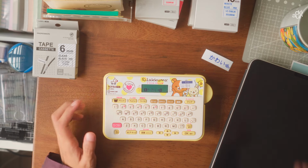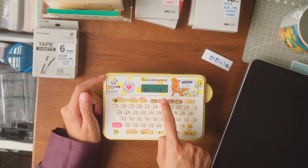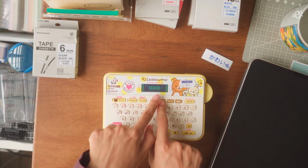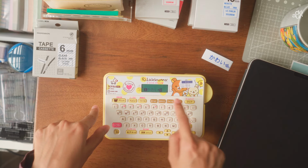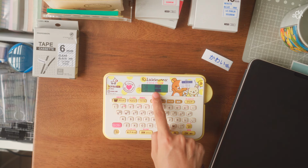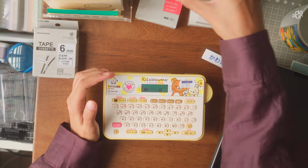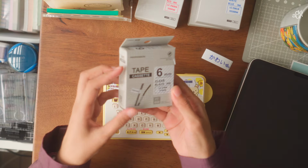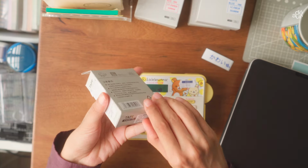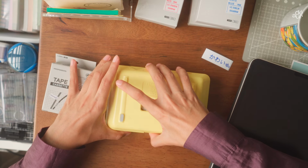Let's see. You can change the settings of the font size here. So you have big, very big, medium, and small. Let's go with the small this time, and if I preview this, I'm not sure how different. So let's try a smaller tape cassette. Let's go with 6mm this time. So let's turn this off and change the tape.